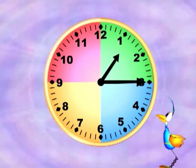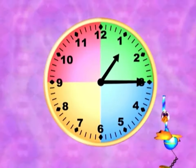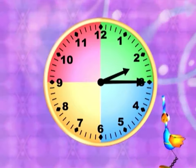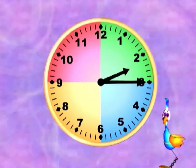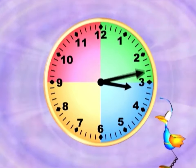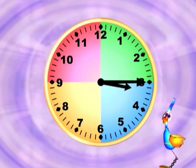This number's what you'll say. 1:15, or a quarter past one. We can say it either way. Telling time can sure be fun. 2:15, or a quarter past two. We're learning to tell time. It's easy with you. Oh, thank you, Cuckoo. 3:15, or a quarter past three. I think I've got it now.